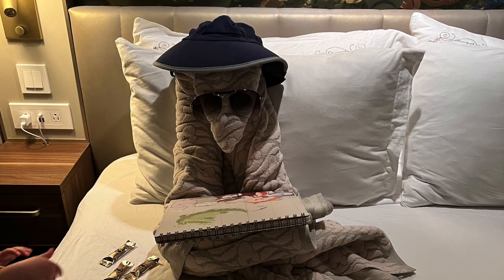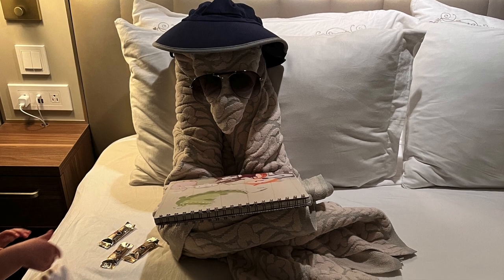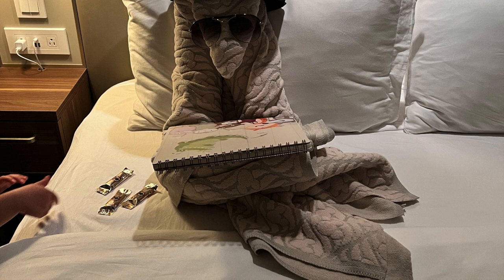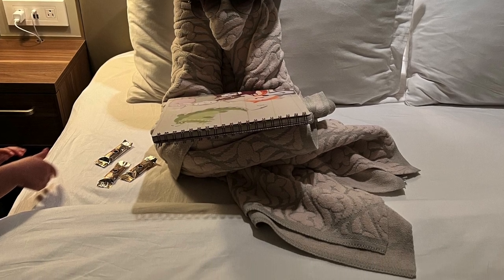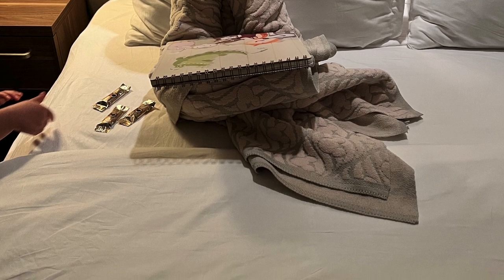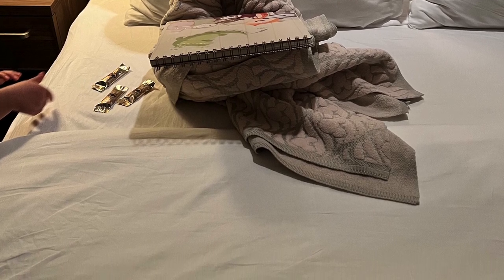Here's a picture of one of the towel creatures they created one night. They make one each day, and it's really fun to see which one you'll get. You can even hop onto your cruise's Facebook group, if you've joined one, to see what other towel creatures people are getting.